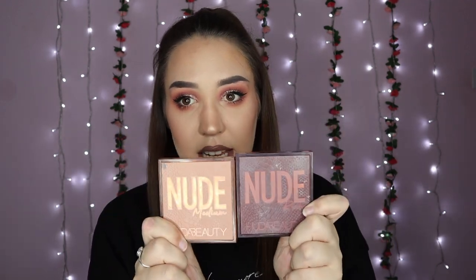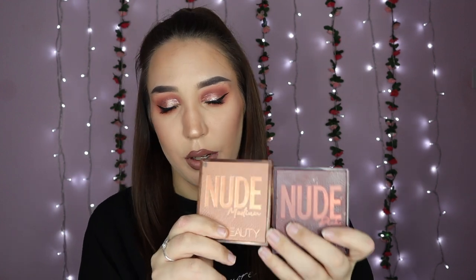My favourite eyeshadow palettes, especially for a look like today, a nude smoky eye, these. The Huda Beauty nude palettes. I have medium and rich, and I love both of these. So I use these jointly because I feel like this one just doesn't go dark enough for me, and it's not orangey enough.